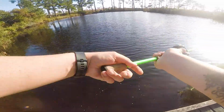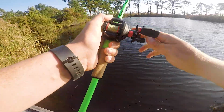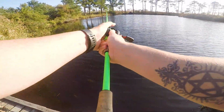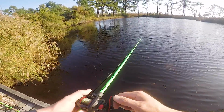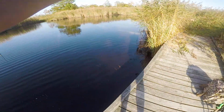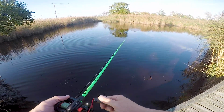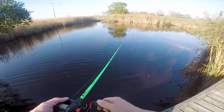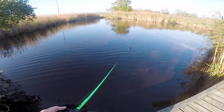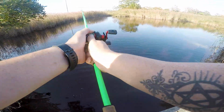Let's see if there's any more over here. I enjoy catching them on that little frog. Maybe a whole bunch of them over here in this cover, this vegetation. It's pretty shallow right here. I want to try something since it is so shallow over here. I think those are bait fish. If that was a bass, he'd have hit that thing. There is kind of a little channel that runs right up the middle right here though. Let's see if there's anything in there.